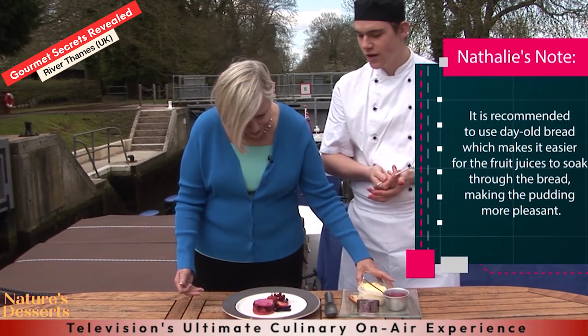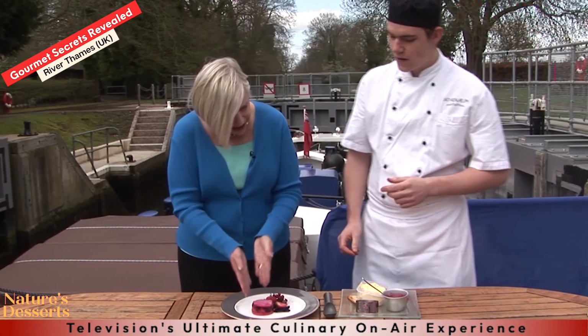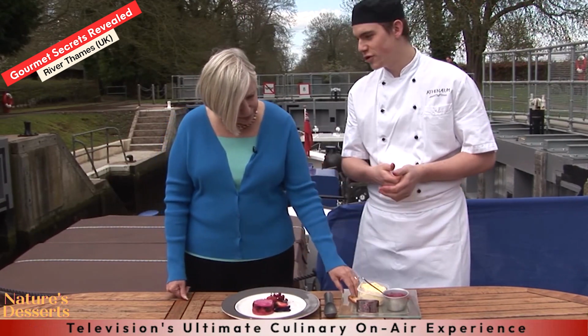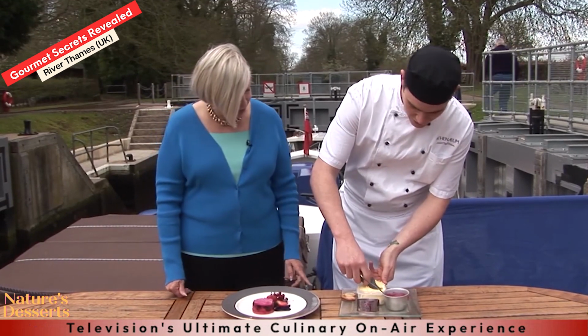Oh, that's beautiful, as opposed to a portioned summer pudding that's encased. It's a summer pudding portion as opposed to a slice. Great. And we're just going to put a bit of Devon clotted cream on there.